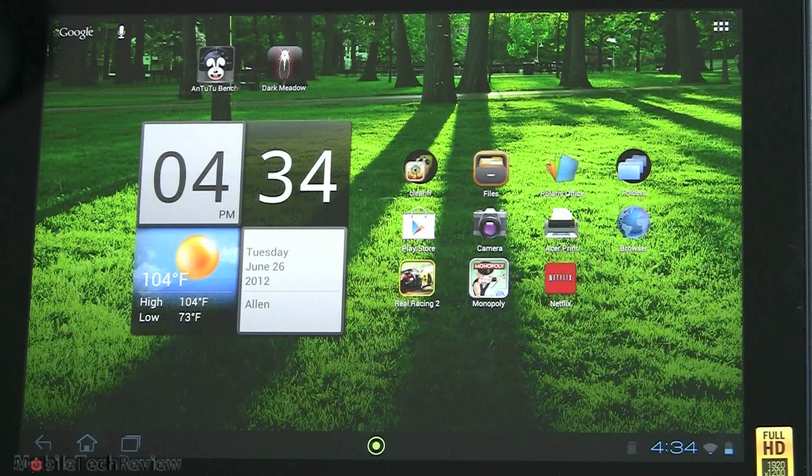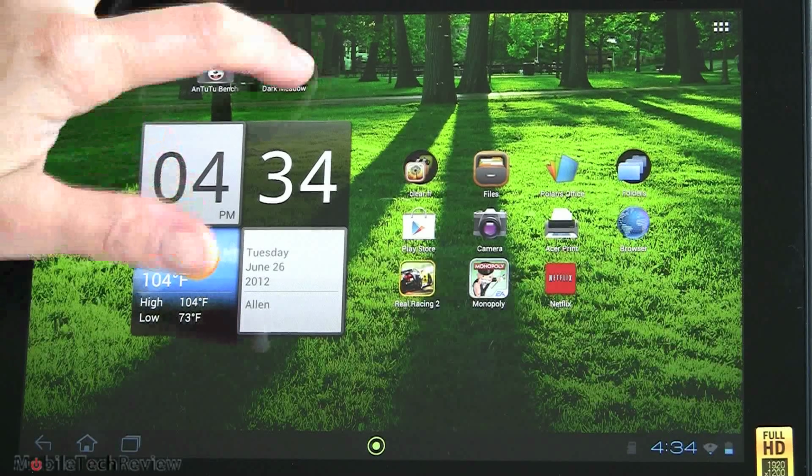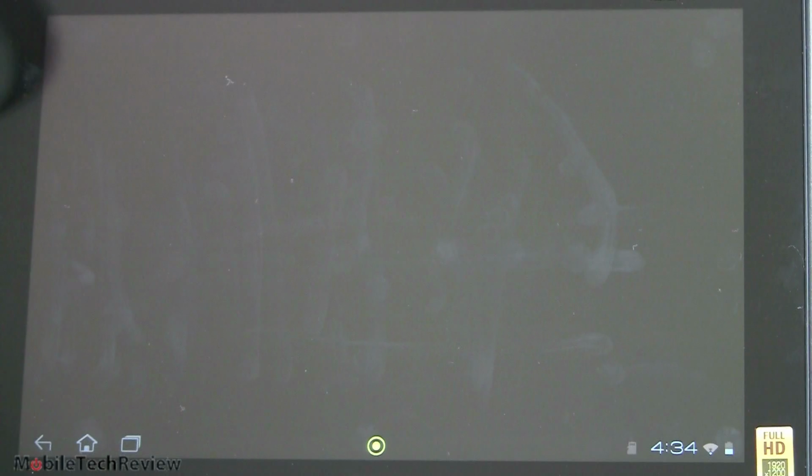And how about some Tegra Zone games? We're going to use Dark Meadow here because, well, that is one of the most gorgeous games currently available for Android. Lots of detail in the game. Some gross monsters here, so those of you who don't like gross, disgusting monsters, well, it does have those.